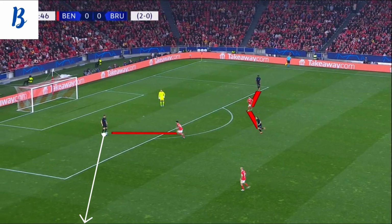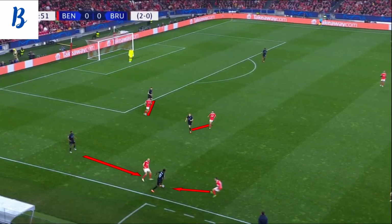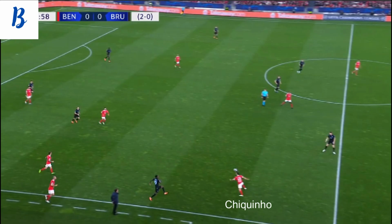Once they have done that, the left-sided midfielder sprints over to block off any return pass, while the other attackers cover the centre-backs. When the ball is played down the line, this triggers the left back to press, sandwiching the player with the ball. The right back then gets the ball under pressure and his pass down the line is picked off by Chiquinho, the pivot who is now covering the vacated left back slot.